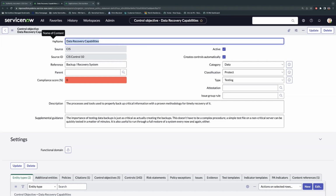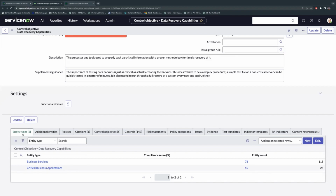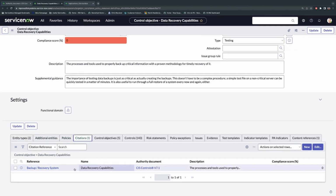This is an important one, particularly in the context of remote work. I go out to an industry conference and I lose my laptop, and on that laptop was stuff that I really couldn't afford to lose. How am I going to recover that data? Well, what's interesting is if we go down and look at what is associated with this record, I know that all of my critical business applications need to have data recovery capabilities. I can't just have my customer facing apps go unavailable. But I can also tie back that this is not only key from my own internal point of view, because these affect my critical business apps, but it's also something that I have a regulatory obligation to abide by.